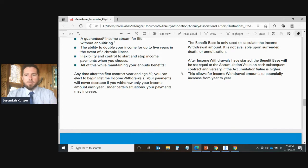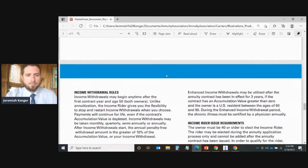the higher amount. So if the accumulation value is at 100,000 and the benefit base was only at 80,000, they're going to upgrade your benefit base to the 100,000 because the accumulation value is higher. So that gives you the potential to have increasing income year to year, which is very, very nice to know.